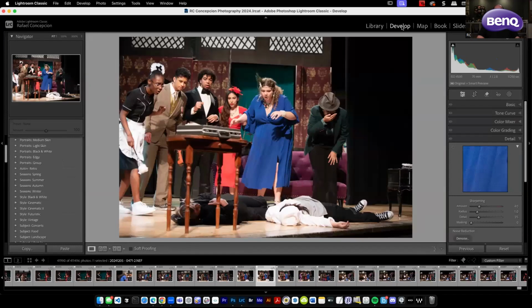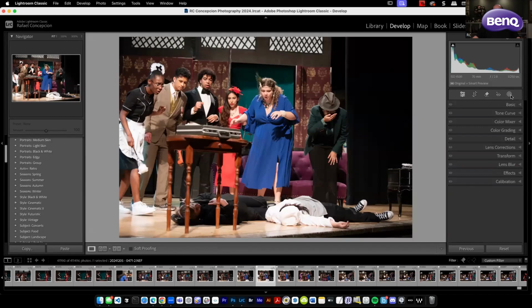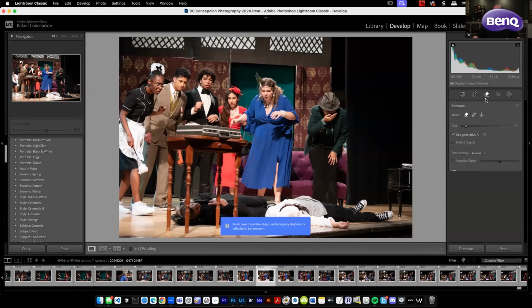I'm going to go into the develop module. Now, inside of the develop module, I have these options here at the very top. The newest feature for Lightroom is this one right here. It's our remove tool. If you click on the remove tool, you're going to notice that you can brush over an entire object, including any of the shadows, to be able to get rid of them. Having this set here, notice I can see the size. I can change my size right here, or I can use my left brace and right brace, right? The ones that are under the plus and the minus on the keyboard. And I can create a brush that'll allow me to drag into a specific area.